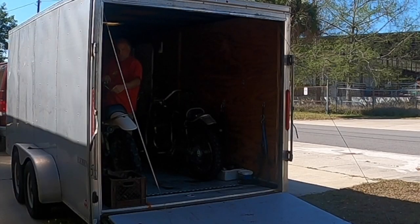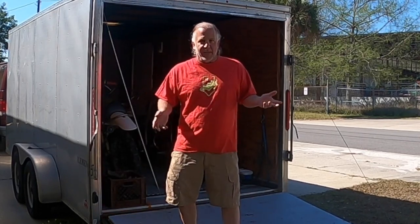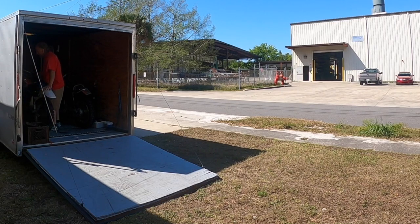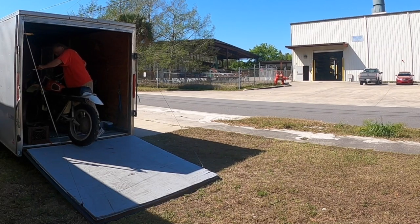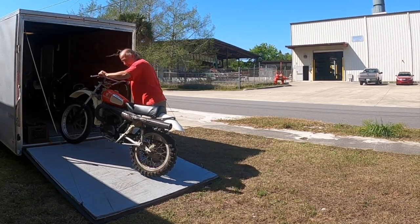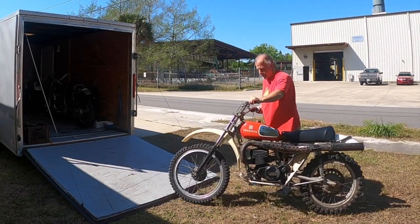All right, the first one. Brand that Malcolm Smith made famous. Easy one if you watch On Any Sunday. Husqvarna. Coming out with the 250 Mag. Mag for magnesium cases. The engine cases were all magnesium for extra lightweight.